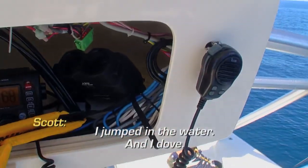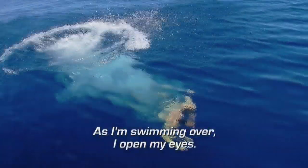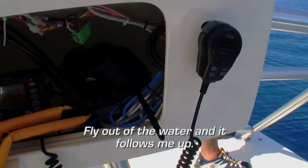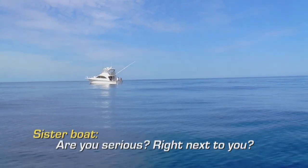Scotty jumped in, had about a 10-foot marlin literally swim by him. I jumped in the water and I dove. And as I'm swimming in the water, I open my eyes, I see a massive shadow. I swim right to the boat, fly out of the water, and it follows me up. It's like an 11-foot blue marlin. Are you serious? Right next to you?